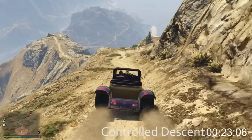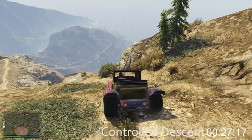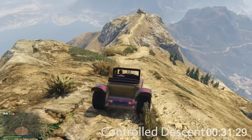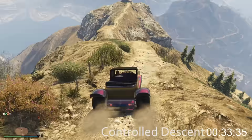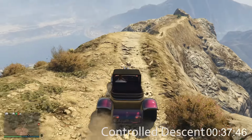Coming down here in the dirt when I need to keep things under control. Get a little fast there, trying to scrub off some of that speed, but no lockups. Ooh, little fishtail. The engine's making kind of a wicked noise right now, though, as it coasts down the hill.